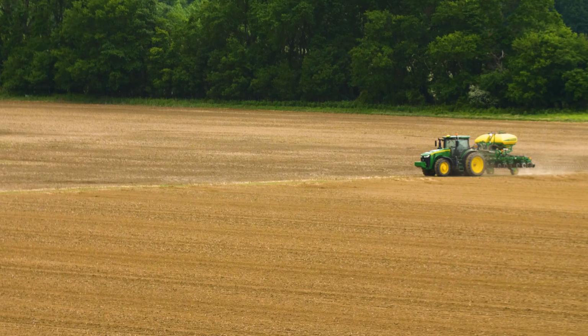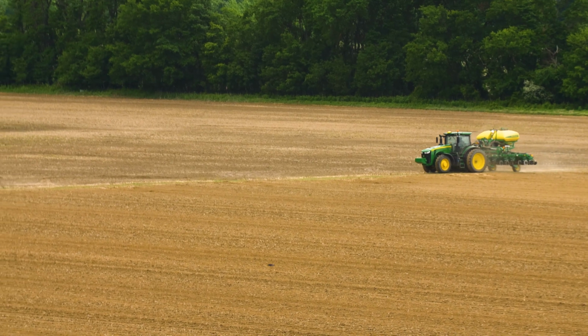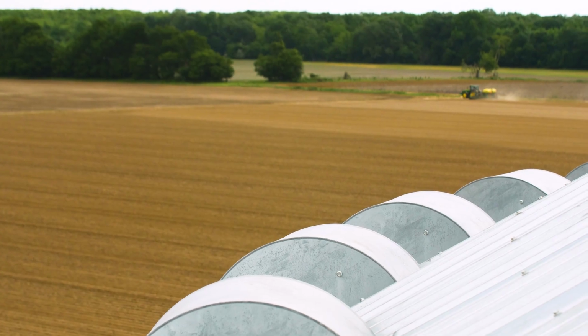My drive is to make good yields or high yields across the whole farm. That's what pays the bills, not just winning a contest. Yeah, that's fun, I do enjoy it. The end goal is to make higher yields across the whole farm.